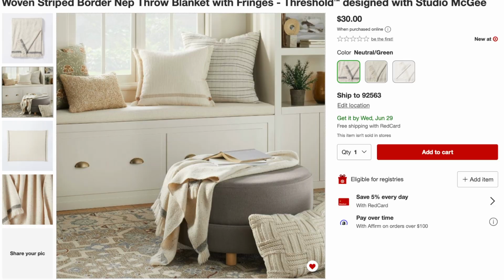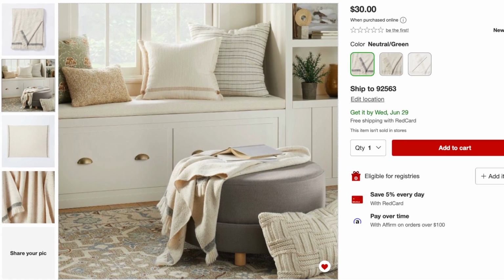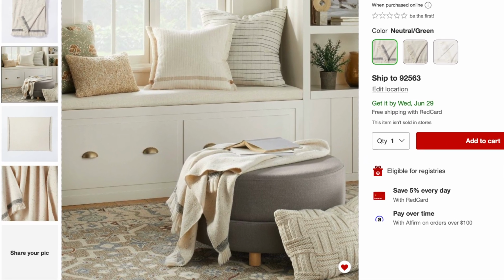They have 3 different colors. They have the neutral green, they have just neutral, and then they already have it out of stock, but the camel one. This one is $30, and I just love it for styling, just to hang on an ottoman, to hang on your couch or anything like that, or even a blanket ladder. I think it would look perfect because it's just not super thick, but it still has that chunky, cozy feel to it. So anyways, that's one of my favorites, and I'm definitely gonna pick it up once it's in store.